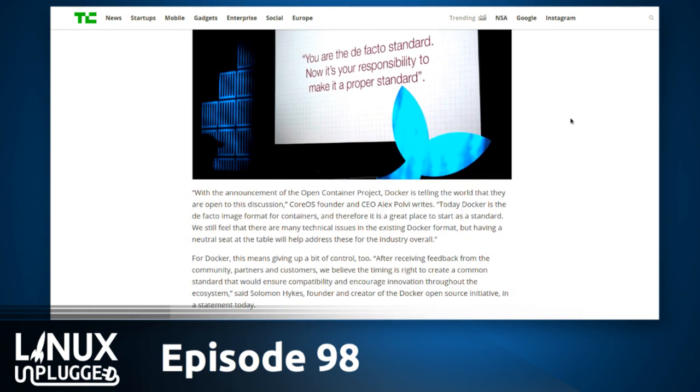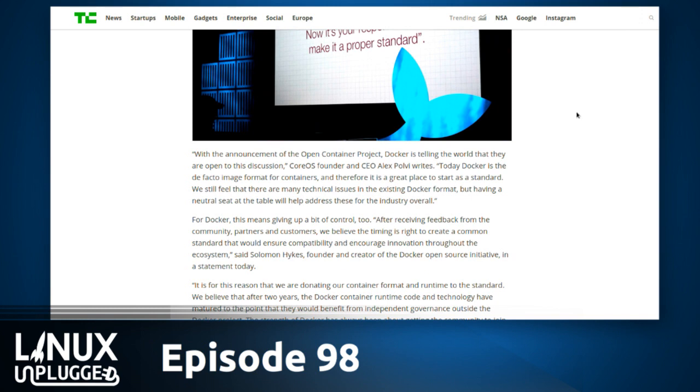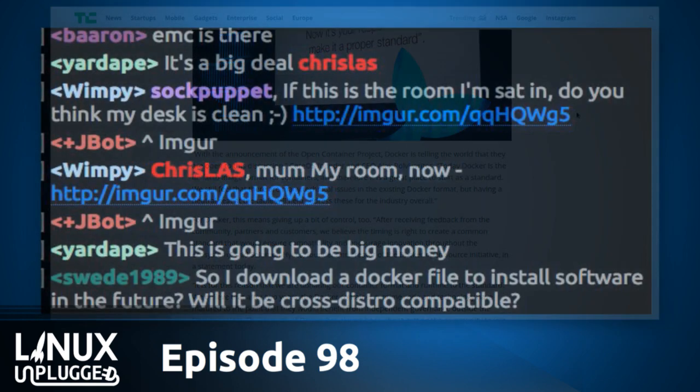For Docker, this means giving up a bit of control. After receiving feedback from the community, partners, and customers, we believe the timing is right to create a common standard that will ensure compatibility and encourage innovation throughout the ecosystem. That's Docker's open source initiative guy. Wow, so there you go. That's a huge deal, and that just developed this week.